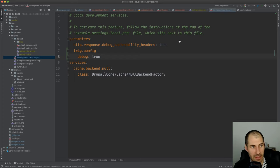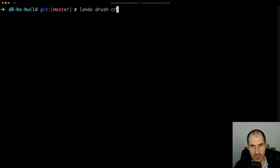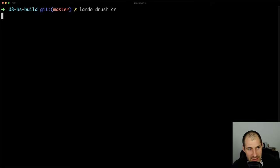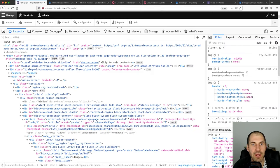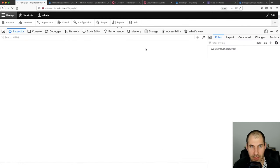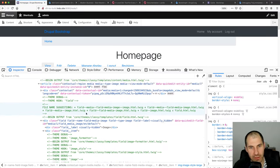Okay, and then now, again, Drush CR. Oh, sorry, Lando Drush CR. The reason why I have to type in Lando is because I am on the host machine. So if you type in Lando, then Drush CR, it goes into the container and then does CR. Now, if I refresh, hope everything works. We should see comments that tell us where the template is getting loaded from. Oh, sweet. Here we go.